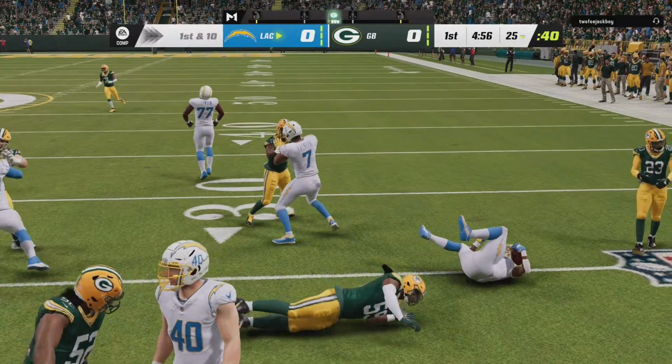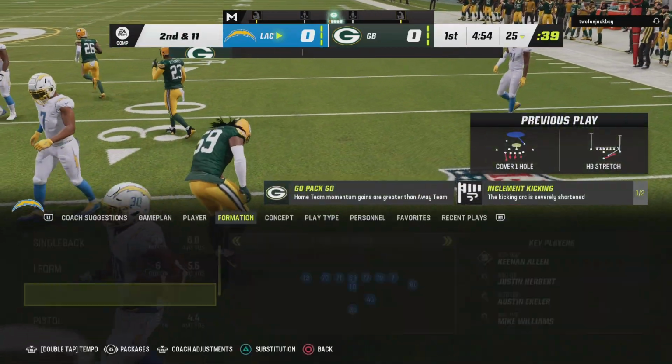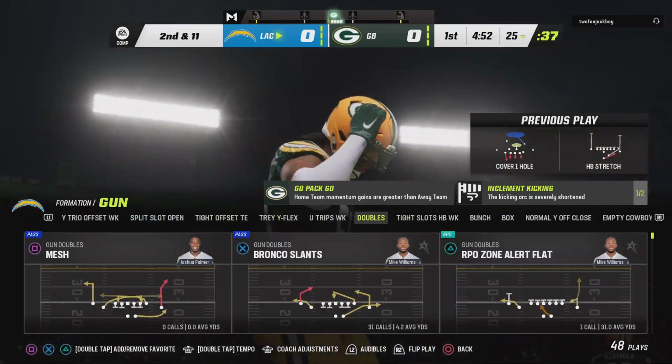Here's Eckler to begin the drive. And he's going to lose yardage and be backed up to the 25. It'll go as a loss of a yard on the game's first play.